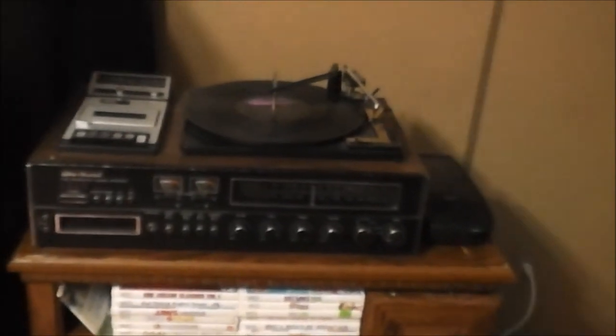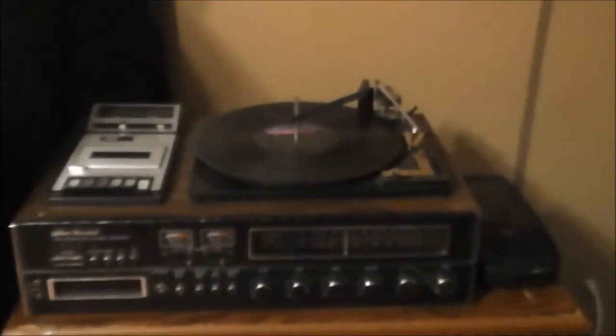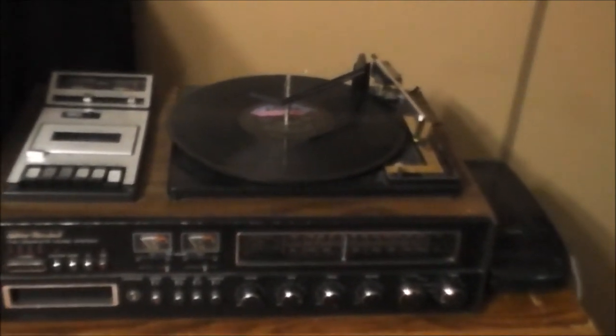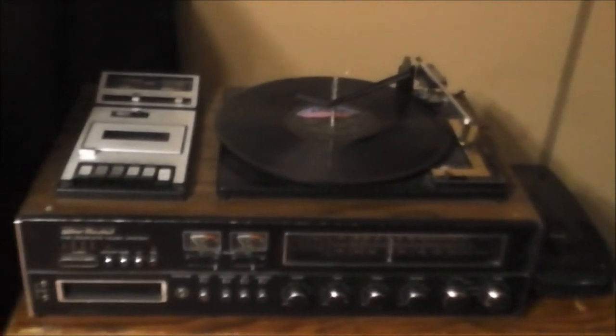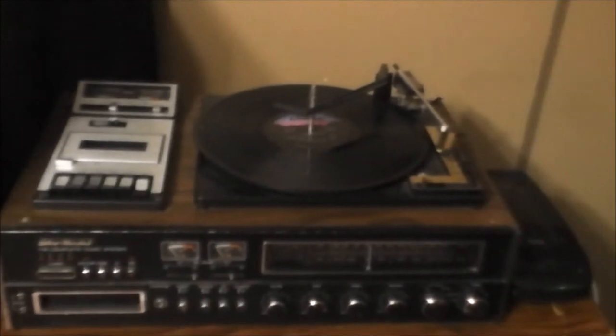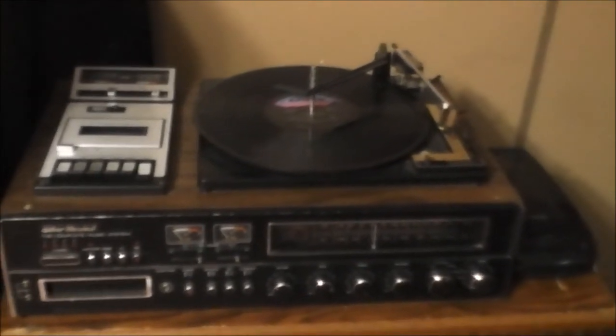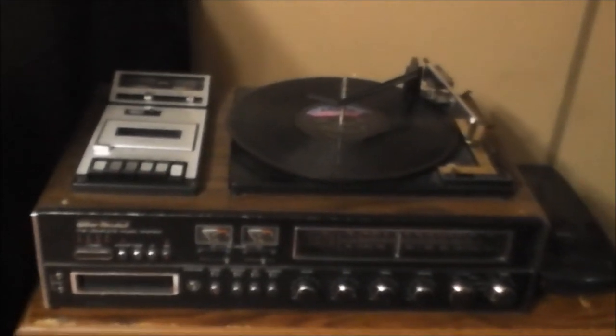I do have a dust cover for it, but I already took it off because doing this camera one-handed, it's kind of hard to take it off one-handed. So I'll take a picture of it and I'll leave that picture right about here.